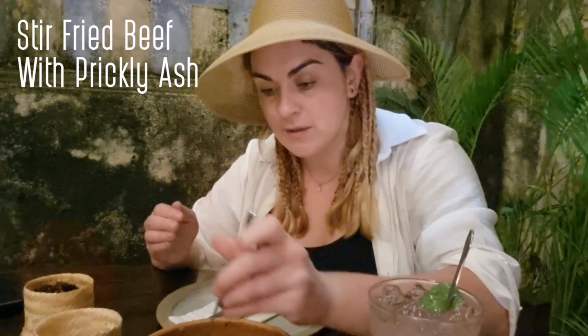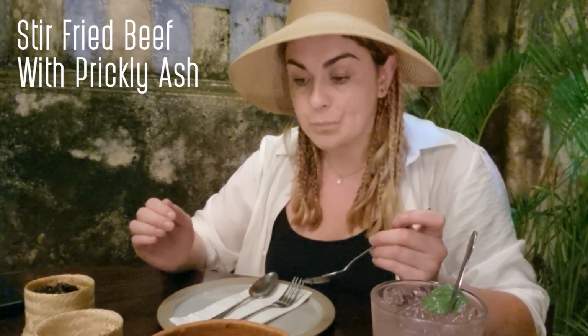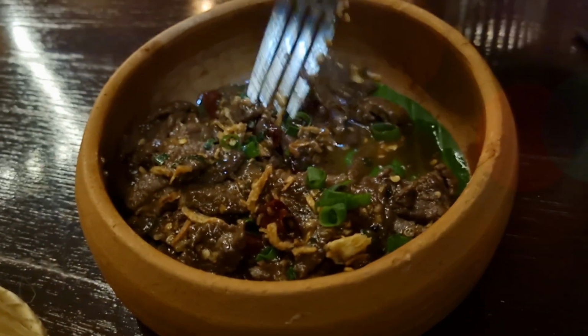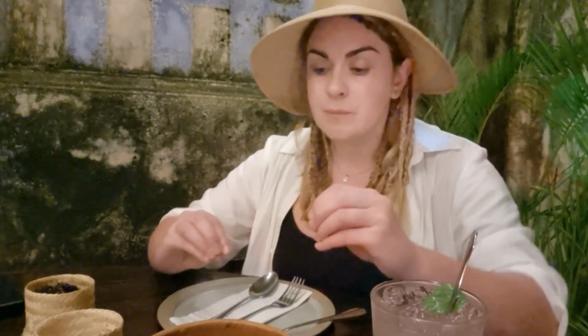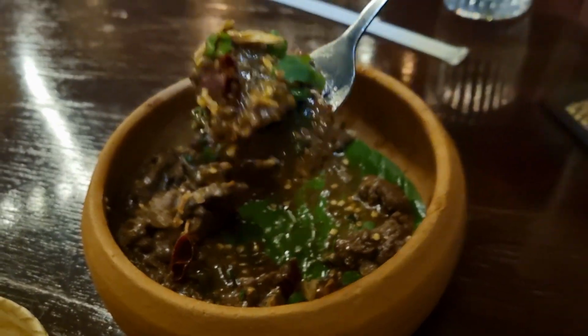Stir-fried beef with prickly ash. I'm gonna have a little taste. Ooh, whoa! It's got a really sort of savoury gravy. And then occasionally these really like herbal, sort of oniony, like very bright notes are in it. It's like a combination of a rich gravy. And then I think it's got crispy shallots on top. I can see fried, like dried chilies in there.